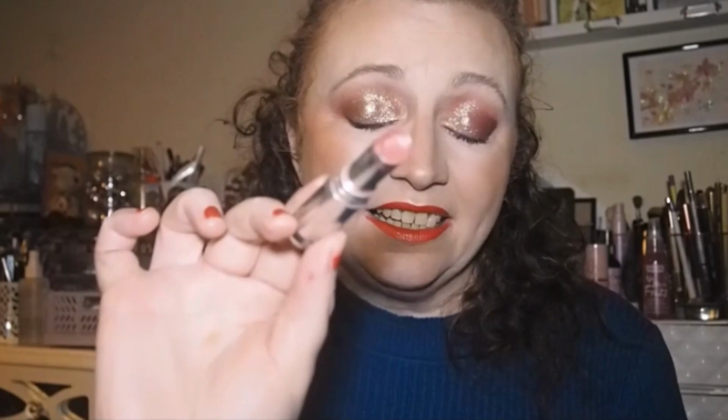Then I've got a Dior lipstick. I've only recently finished this. This is a really good one. It's a good colour. I don't know if they do it anymore because it's old. It's in the shade 420 Underground. So you can see there's a tiny bit left. It was a really nice Your Lips but better colour.